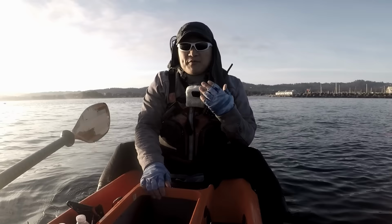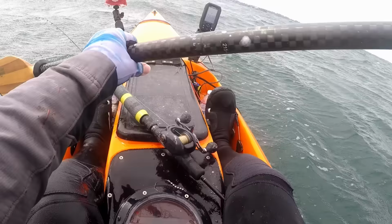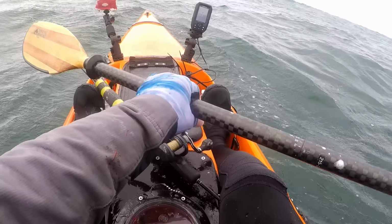And if it stays true to the forecast, it's gonna be a really, really nice day. But forecast is just a prediction, so anything can happen. So the wind picked up, it's blowing steady 20. It's not supposed to be this windy. So we're gonna troll on the way in. Fishing is pretty tough when it gets so windy, but paddling becomes more fun when it gets windy.